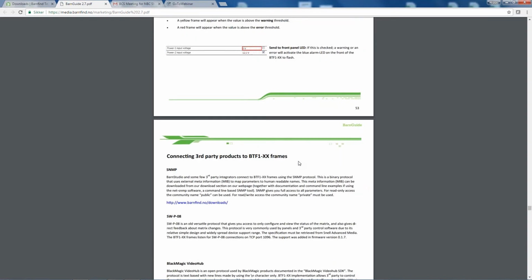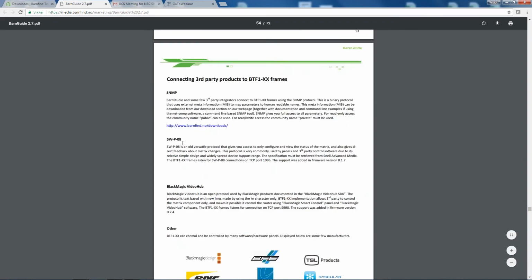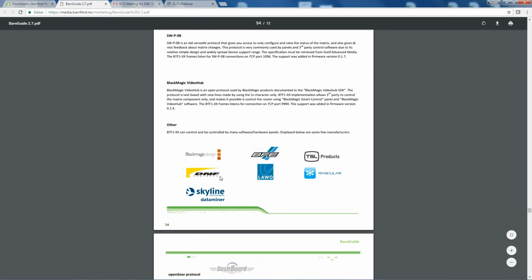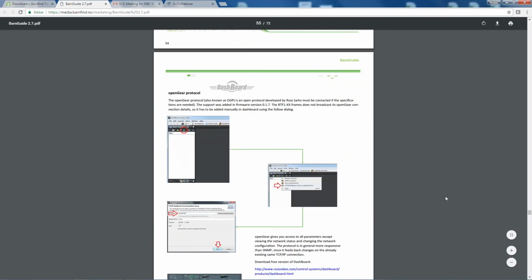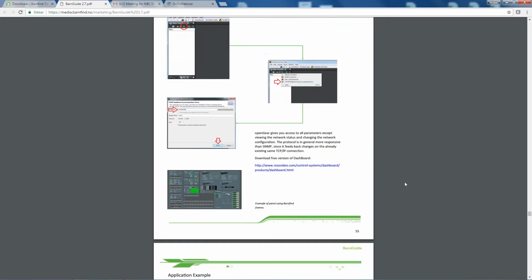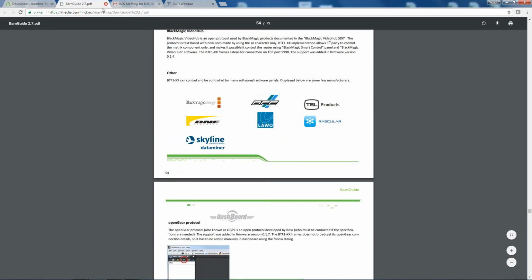We have connecting to third parties via SNMP, via the known SW-P-08, where most people are hooked up, the Blackmagic Videohub, the Barnfind web page, and you see just some of the names here like DNF, Blackmagic, Skyline. You see the dashboard where we have done a lot of systems together with Ross. Barnfind has done a lot of different systems around here in Europe. Yeah, that's a good thing about it.